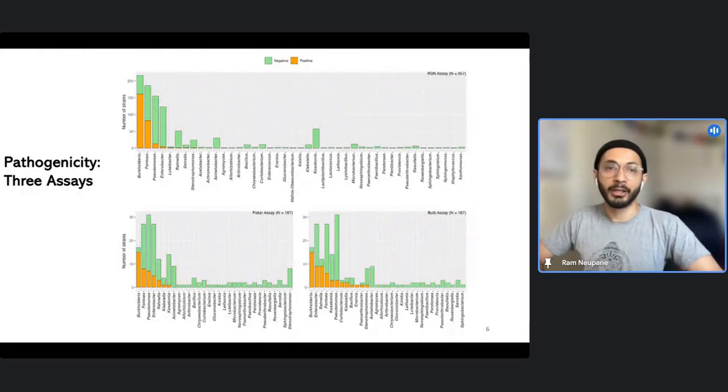Here we cut the onion bulb into small pieces and then we inoculate the bacteria into those small, let's say 4 centimeter scales, and then we incubate it for 4 days. Then if it produces any necrosis, then those bacteria were grouped under pathogenic or positive. And if they did not produce any necrosis after 4 days of incubation, they were grouped as negative or non-pathogenic.